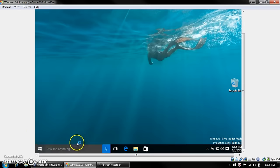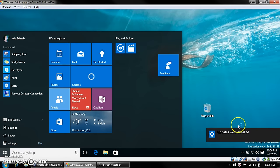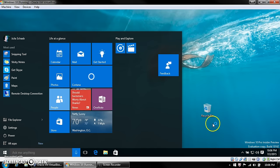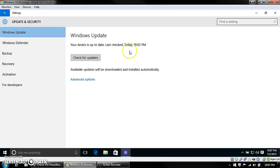So, why does it say that's new? Hey, it says updates were installed. Let's click on that. That way we can also check Windows Update for updates. So, settings is loading, and it should be going into Windows Update. It is. And we're always going to check for updates again.